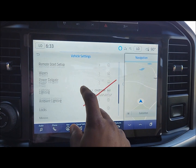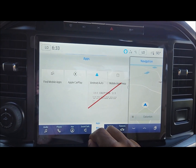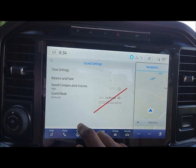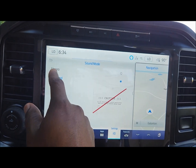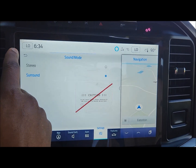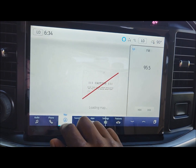The rest of this, I think all you guys know about all of that. The sound, we talked about that already. You can change different sound modes from surround sound to just regular stereo. I don't know why anyone would have it on stereo. Surround is always a better way to go. It sounds much better, and it does make a dramatic difference.